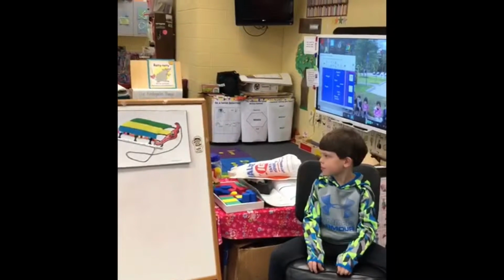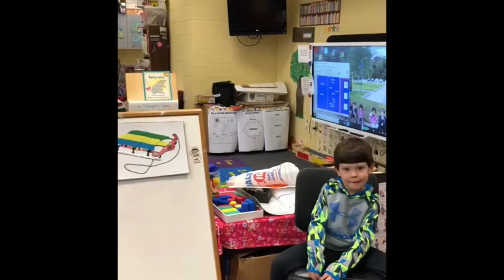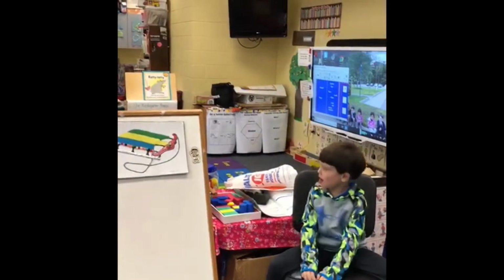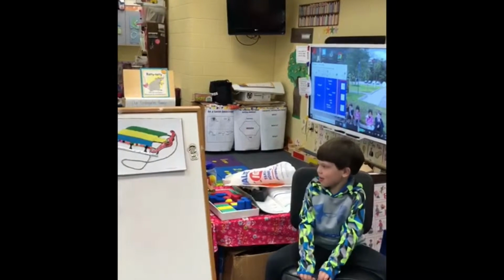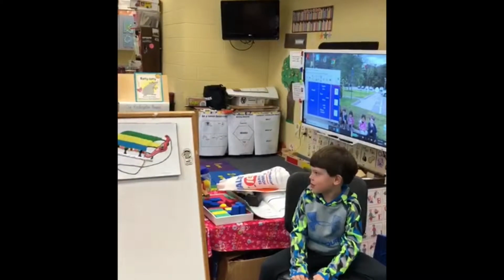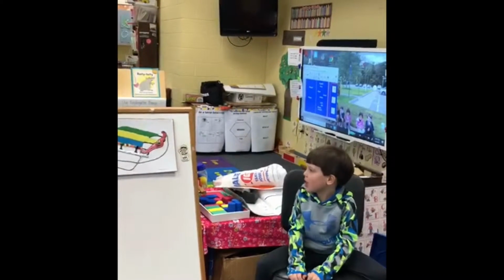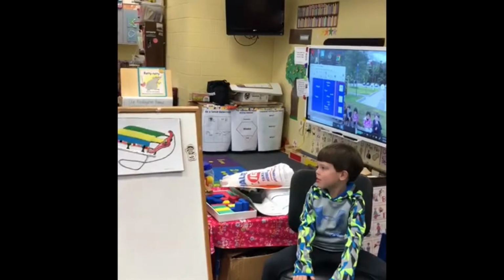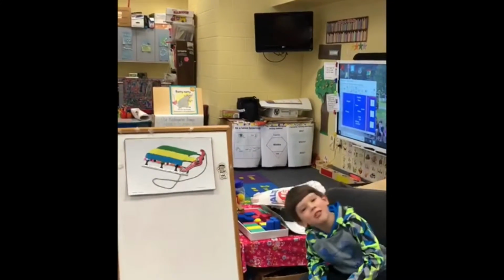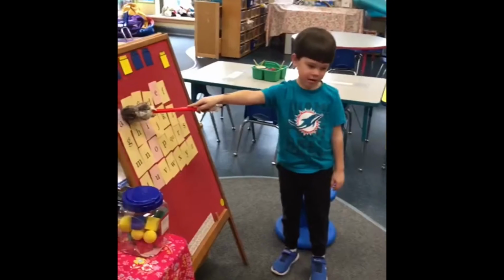I see some other things on there that are making it very fancy. Where are the pom poms? In the bell? And tell me about the colors of those pom poms. When you use all of those colors, what do you say it is? Very fancy. It's fancy. It's very colorful. Colorful. Anything else you want to tell us about your sled? No? All right.